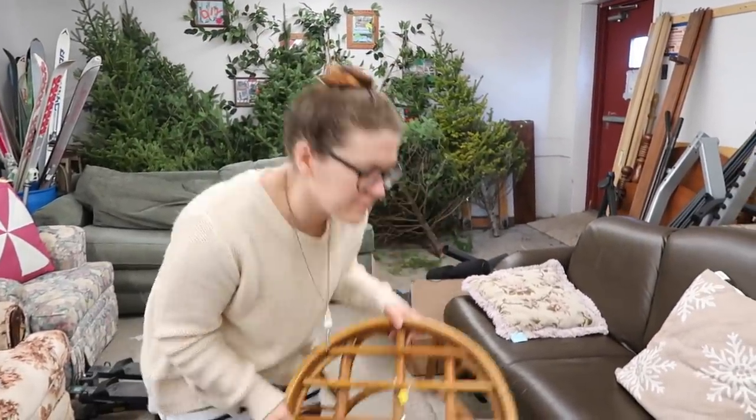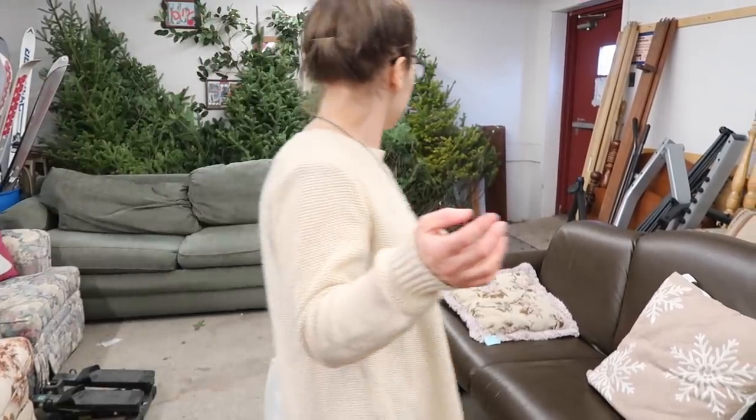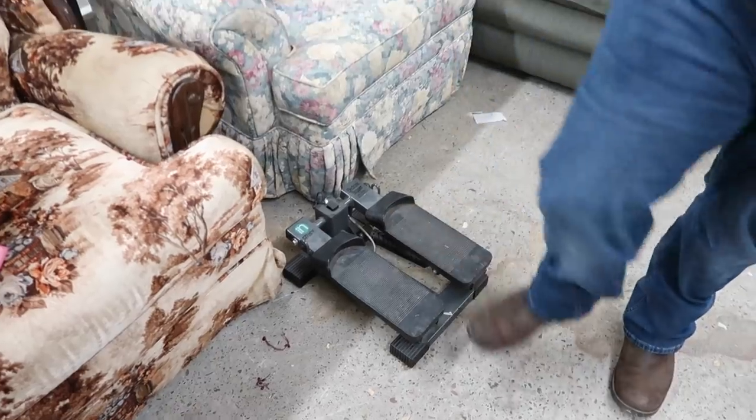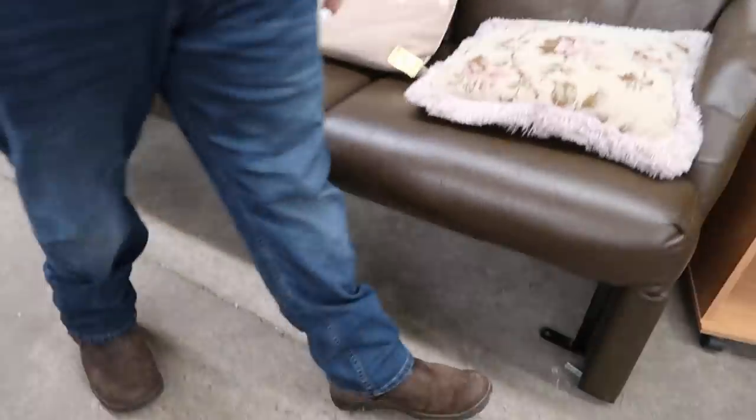Can it fit under here? The Christmas tree's over there. Oh wow, I'm really sad that they don't have that table anymore. It's like a leather couch. Wow, so much workout equipment. And then a couch back there. Live Christmas trees. I don't know. You guys are looking for a futon, right? For the office?